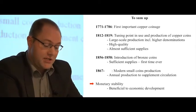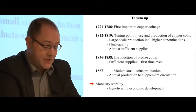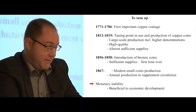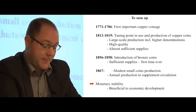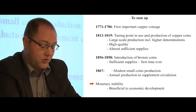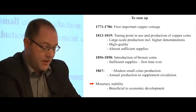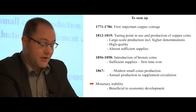The next major change in Danish base metal coinage was the introduction of bronze coinage in the second half of the 1850s. The circulation of small coins was supplemented with more than 15 million bronze coins from 1856 to 64, and for the first time ever, the stock of base metal small coins was sufficient to meet the continuing and increasing demands. This significant development was necessary for a change towards modern small coins production at the mint in Copenhagen from the second half of the 1860s, with annual production to maintain a sufficient supply of small coins. These developments were beneficial to the monetary stability and economic prosperity of the important 19th century.